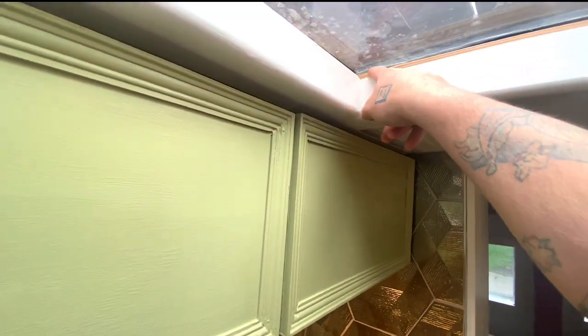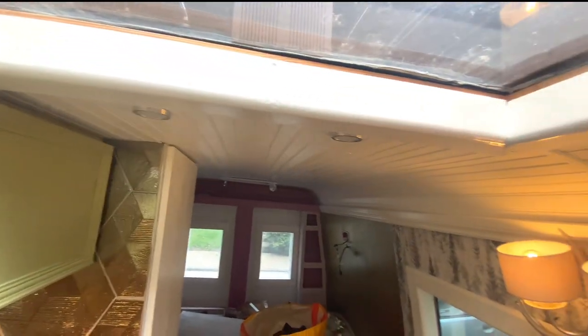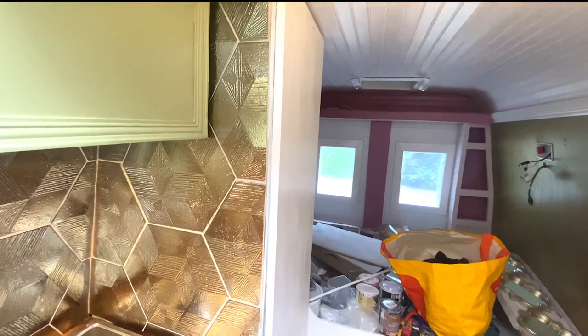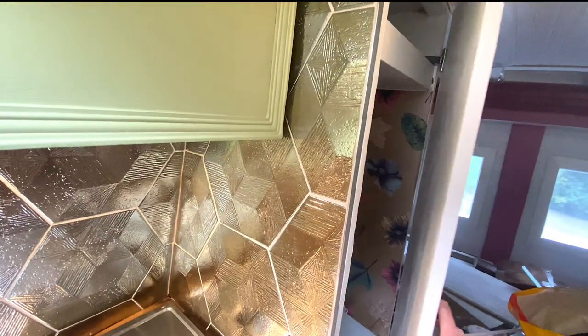Now this bit here is going to have another piece of wood that trims inside there, and that'll seal it off. It'll look completely sealed. It'll look insane. I can't wait to put that in. I've got a couple of bits to do today with regards to the trim.